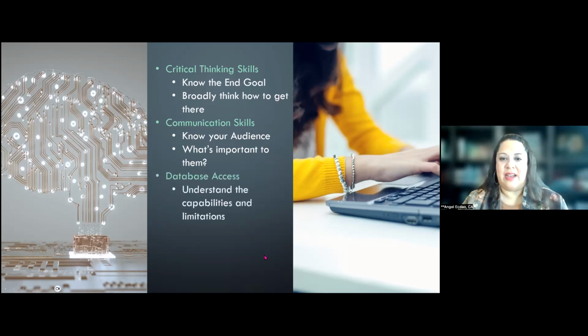Second, I think database access is extremely important. I'll talk about some specific recommendations in just a moment, but I want to stress also that having access alone isn't enough. I'd encourage that if you are a newer analyst, developing a strong understanding of the capabilities and limitations of these systems is extremely helpful. You want to know what you can get from a system and what you can't get.